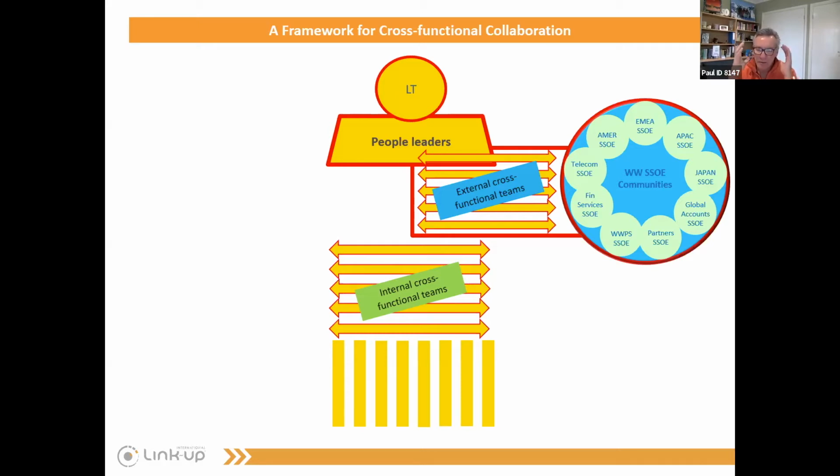But in terms of how we think, the mindset would be that once we've got ourselves set up, we've got our external cross-functional teams and leaders in place first, then we've got our internal, then we've got our silos. The silos support everything we're doing above. And I think bringing that into play mentally is the first important shift.